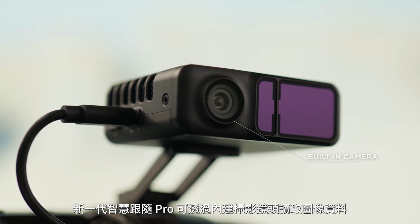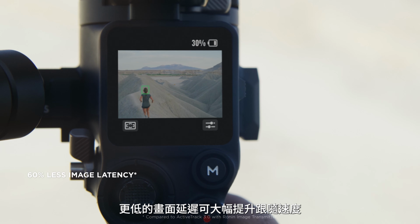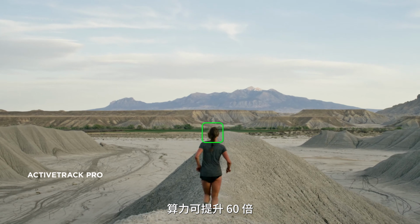A newly added camera provides a secondary live view on the touchscreen. This improves object tracking responsiveness by minimizing image latency. ActiveTrack Pro is now 60 times more accurate thanks to the dedicated processor, the same one used by Ronin 4D.